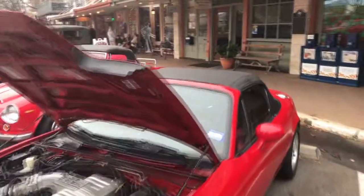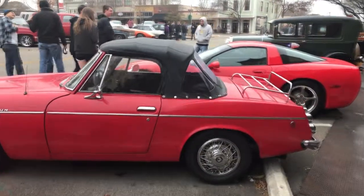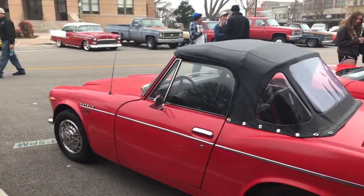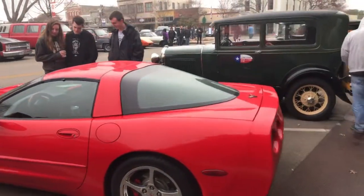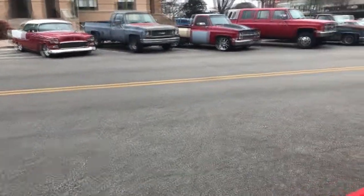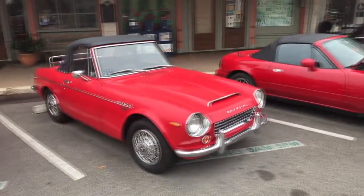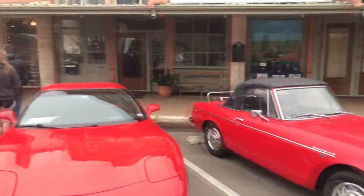This is crazy. Oh, wait. Never mind. It's the pop-ups. That's too wet and cold for me, I think, today. Not too bad. I have Datsuns at like every Pistons we come to.